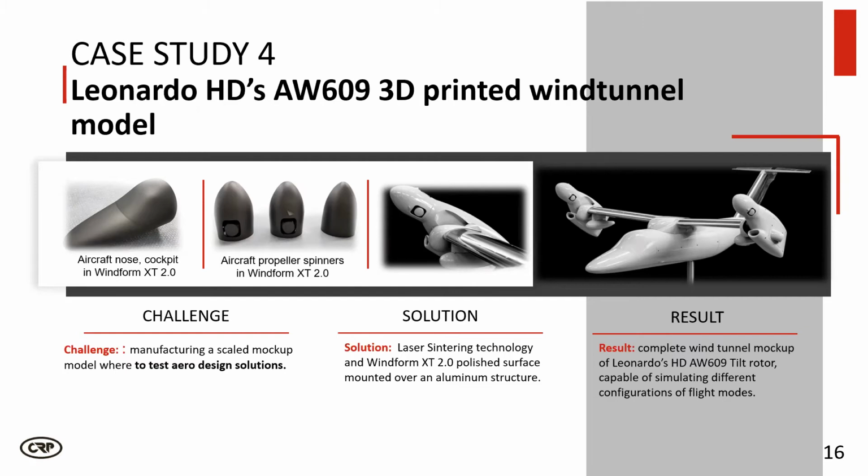For those who know this project from Leonardo, this tilt rotor helicopter-plane, the mock-up was almost 2 meters in length and 2 meters in wingspan. So it was a really big mock-up. The wind tunnel model was designed, manufactured, and assembled under the supervision of Leonardo Helicopter Division for a series of dedicated low-speed wind tunnel tests.